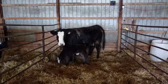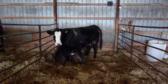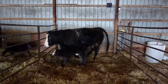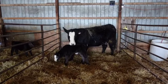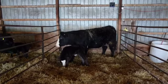So last night we had a few calves born, and this right here is AC. She was my show heifer last year, and she gave us a beautiful Simmental bull calf. Looks just like her, but he is such a big calf. She did a good job. First time mom, and she loves her baby.